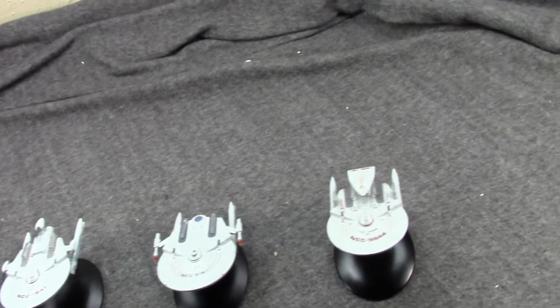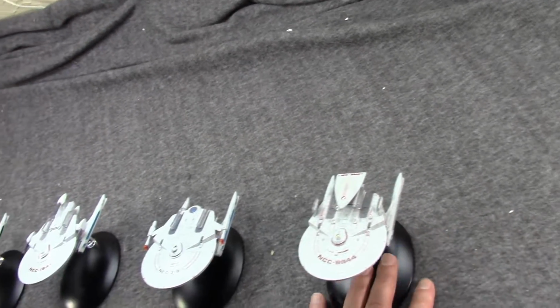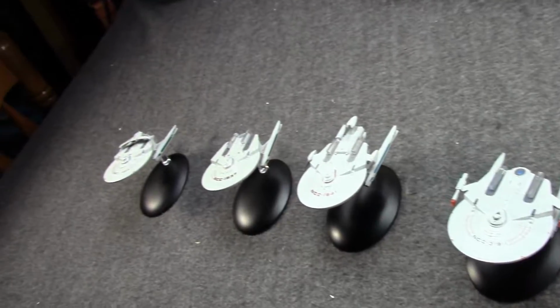And I just thought I would share this with you. Try to give you some Star Trek content since we've been doing mostly real-world fighter models.